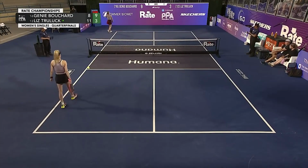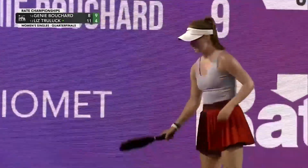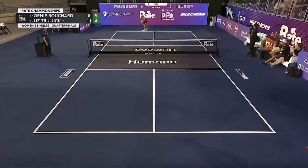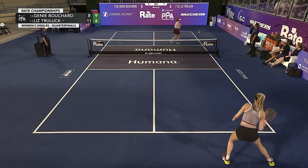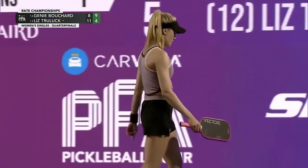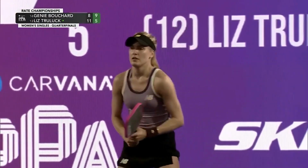And you do not get extra points for hitting the rate sign, even if it is the rate championship. So Truluck gets to point 4. 4-9. Point. Okay. Starting to get a little uncomfortable. Within 4. You know, it gets to within 3. Maybe like a timeout call from Bouchard.